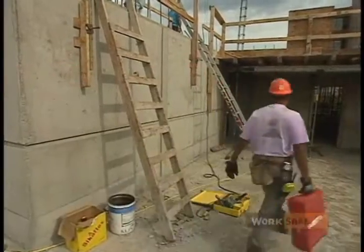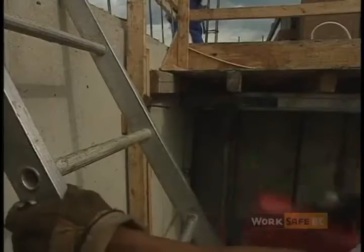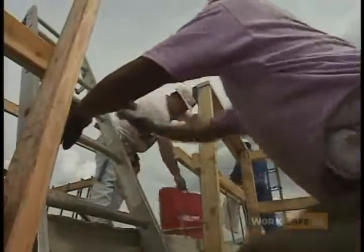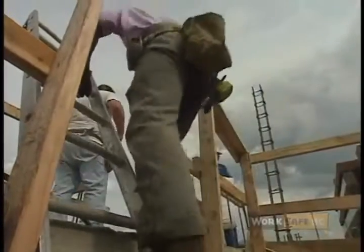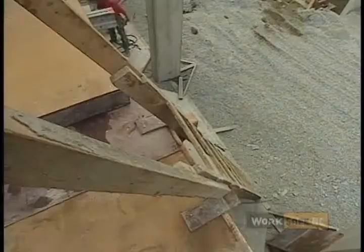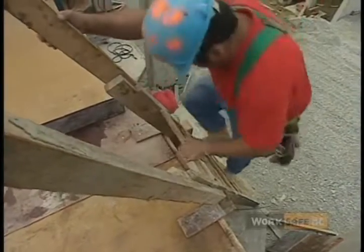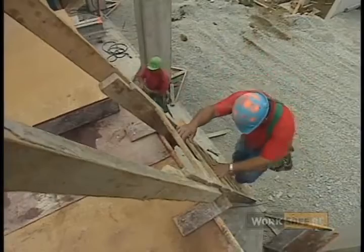Do not carry heavy tools and equipment up with you. Either have someone else hand the items to you or haul them up with a line. There should be only one person on the ladder at a time. Never transfer from one ladder to another. Climb down to the ground and then up the other ladder.